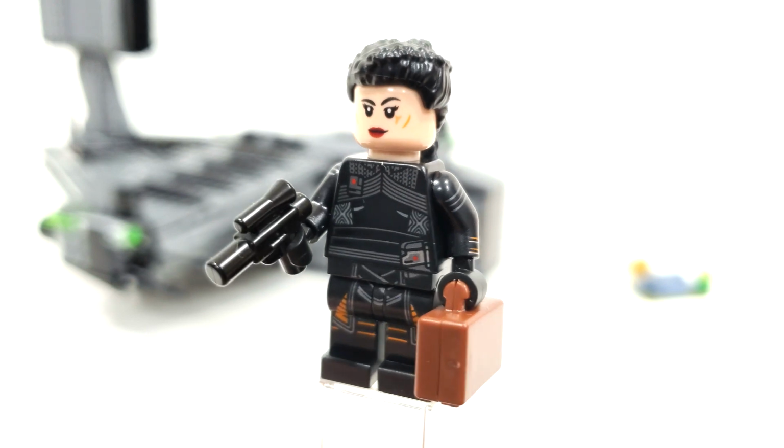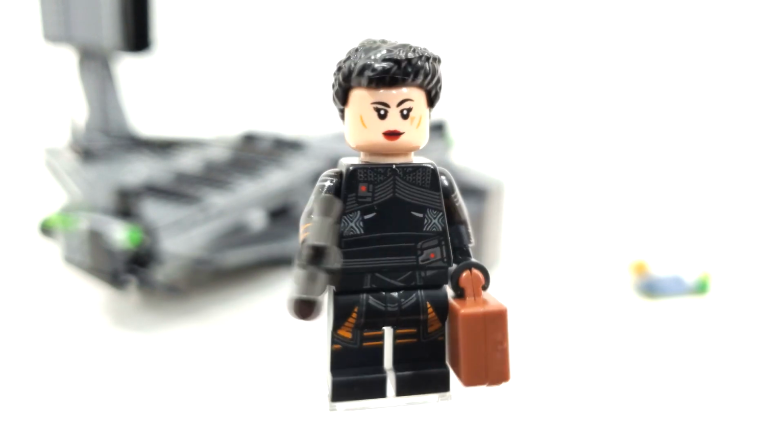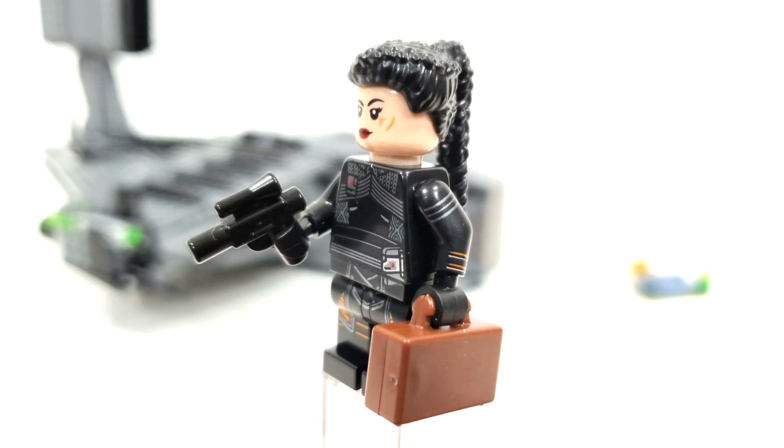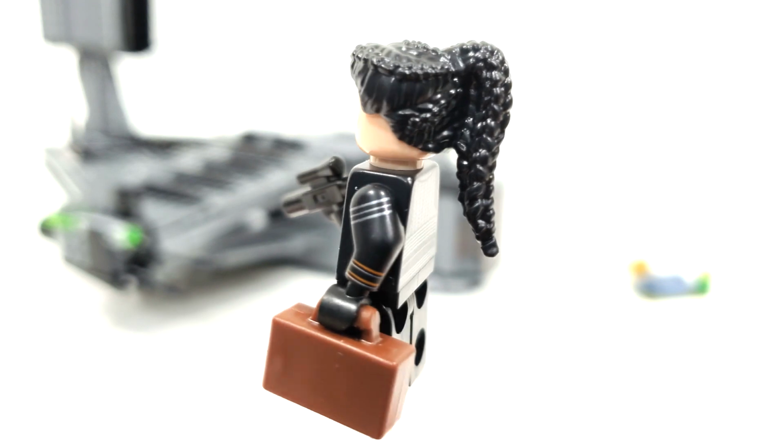I don't know. Printing on this figure is also really amazing. Love that we get arm printing on this figure. Yet another just amazing thing to see in this set. For the price that you're paying, the minifigures aren't skimping out, which I appreciate.